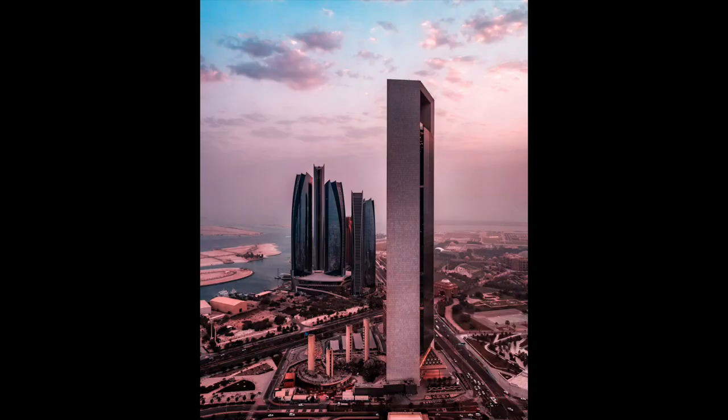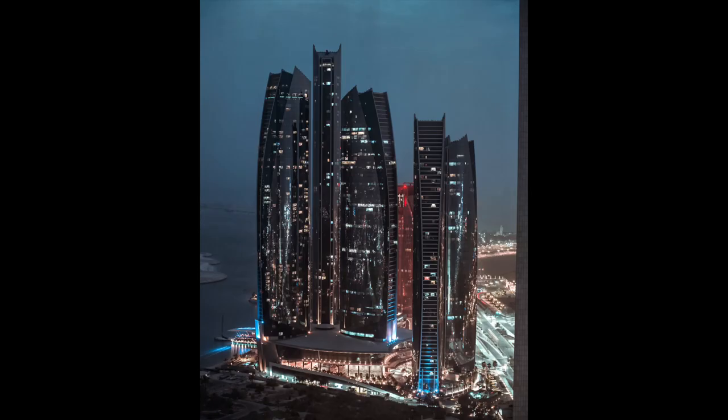And yeah, this is my favorite rooftop in Abu Dhabi. Again, I'm sure there's other rooftops too that are equally amazing. This is just my personal favorite.